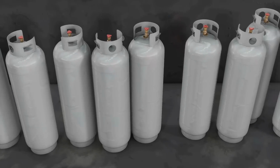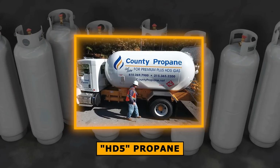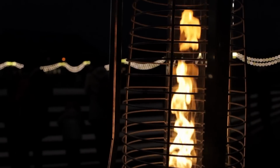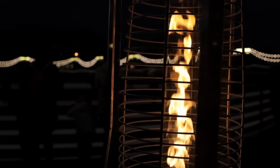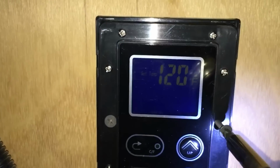Choose your propane carefully. Look for HD5 propane, a high-purity blend specifically designed for cold weather performance. This type vaporizes more effectively in freezing temperatures than standard propane blends, providing more reliable heat when you need it most. While electric space heaters might seem like an easy solution, don't rely on them as your primary heat source.